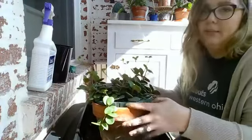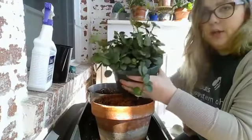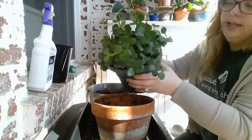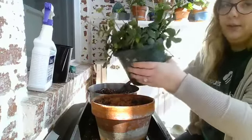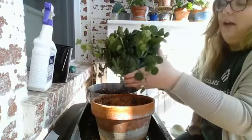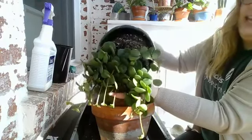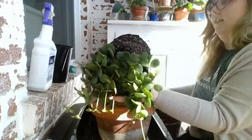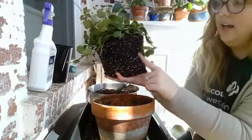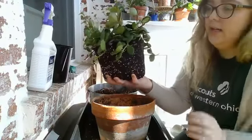So this might be kind of messy, but that's okay. Gardening is messy. If you are doing this inside, just make sure that you work with your adult at home to clean this up after you're done. One thing that I'm doing is I'm just squeezing the sides of this grower's pot to make sure all the roots are loosened up. And then I'm going to carefully hold the top of the plant and then shake it out. And this plant has a really nice root structure. The roots have kind of gone to the outside of the pot. So this guy was pretty ready for a repot.